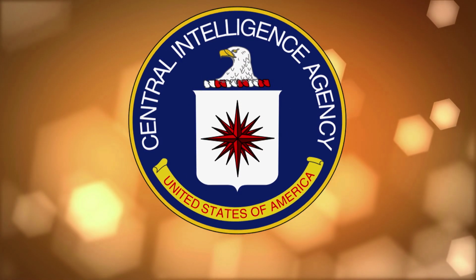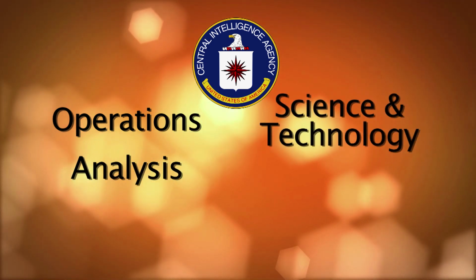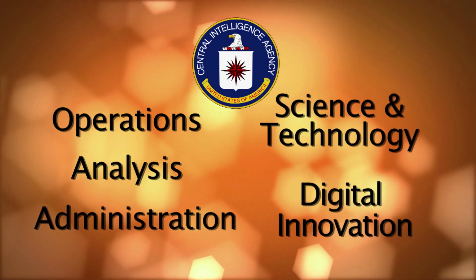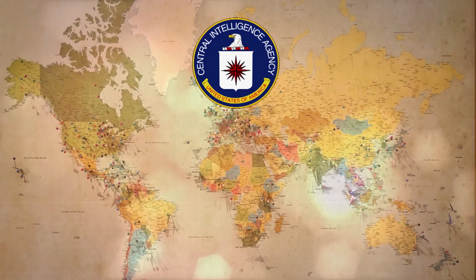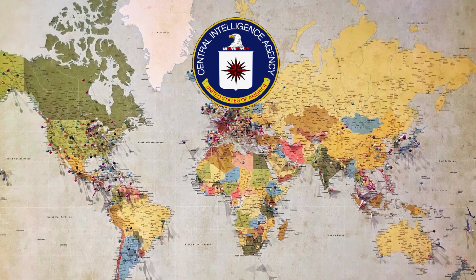When a problem or issue of national security is identified, the CIA begins the complex process of collecting information about the issue. They have to figure out what is happening, why it's happening, what might happen next, and analyze what it means for the United States. The agency is divided into 5 basic areas: operations, analysis, science and technology, support, and digital innovation. They are all part of the intelligence cycle that is ongoing 24/7 worldwide.